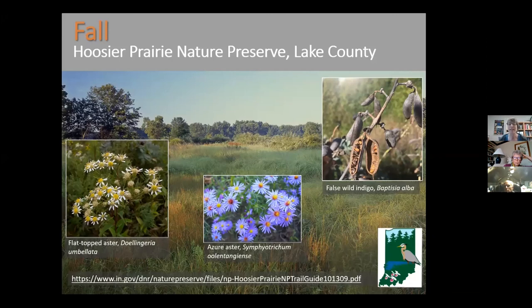The next fall site is Hoosier Prairie Nature Preserve in Lake County. This is a must-see in late summer and fall when the prairie and savanna are in full force. This 1,500-acre nature preserve is in an otherwise urban setting near Griffith and has a spectacular array of plant communities, including prairie, oak savanna, marshes, and sedge meadows.